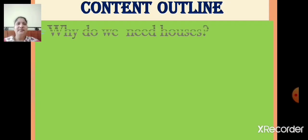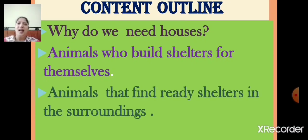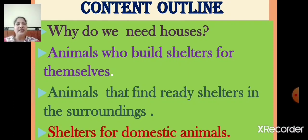They are: why do we need houses? Animals who build shelters for themselves. Animals that find ready shelters in the surroundings. And shelters for domestic animals. Children, we have already completed first 3 topics from our content outline. Today, we will go through our last topic, that is shelters for domestic animals.